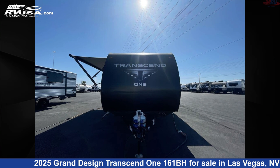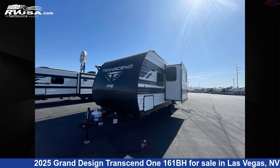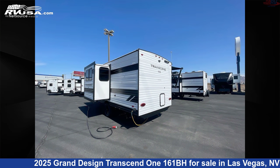This 2025 Grand Design Transcend 1161BH is a travel trailer RV. It is located in Las Vegas, Nevada, 89121 and is offered for sale by Funtown RV, Las Vegas.